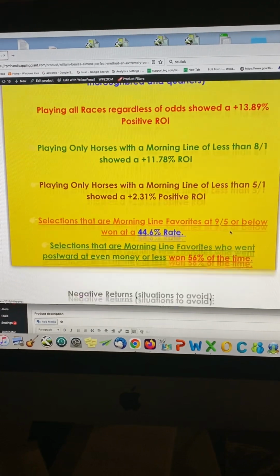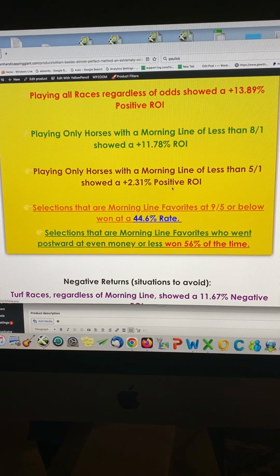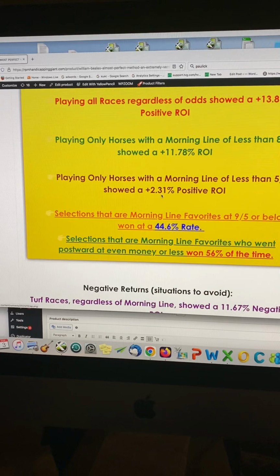The lowest category we found, under 5 to 1: if you played all the horses under 5 to 1, it's still a positive, plus 2.31.